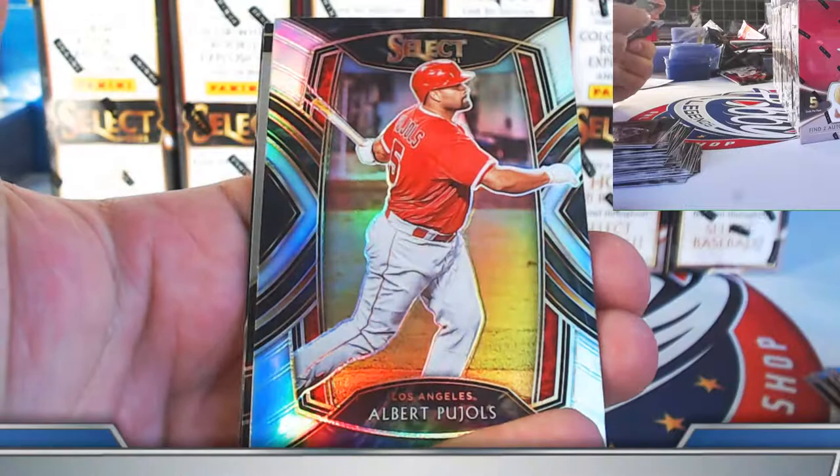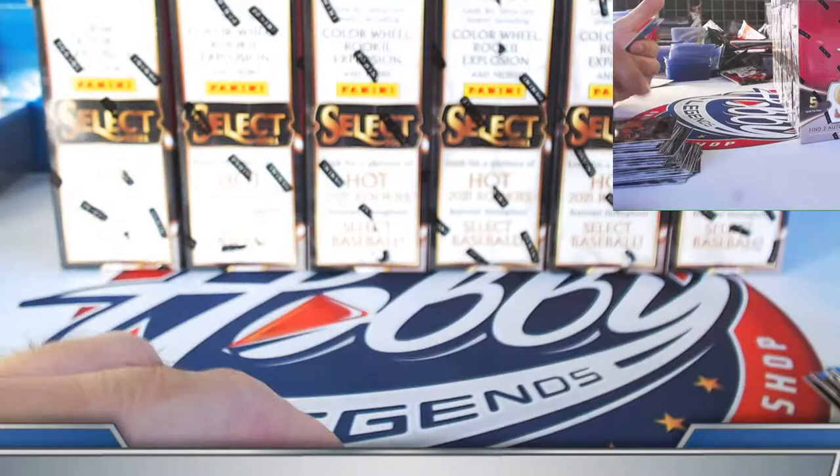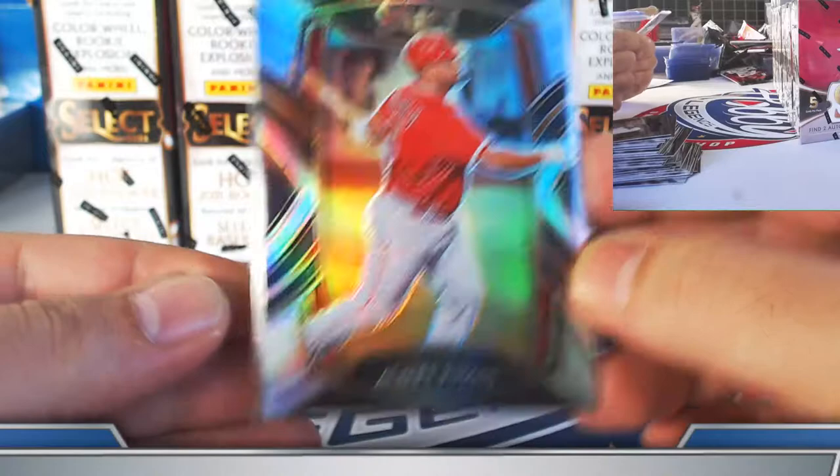Albert Kirloff, Hot Rookies, Evan White base. Puts the Pujols spot on the board. Congrats there. All right, box number 4.